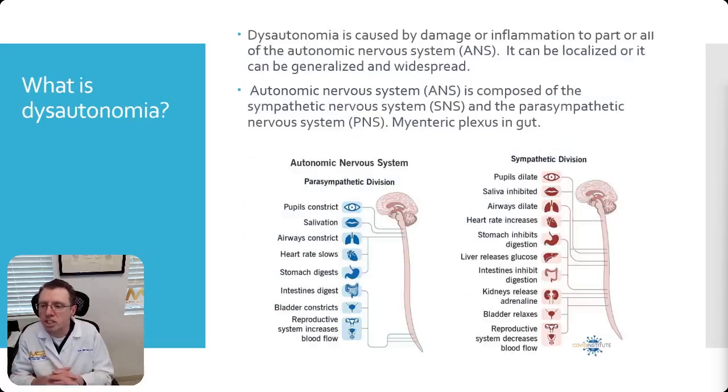So, again, what is dysautonomia? It's damage or inflammation to part or all of the autonomic nervous system. The damage or inflammation can be localized to a small area, or it can be generalized and widespread.